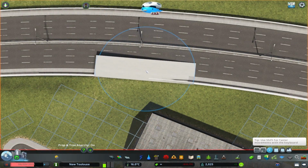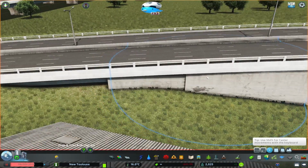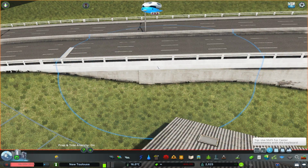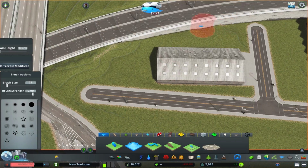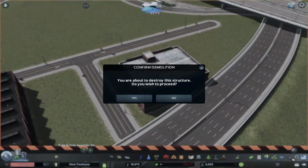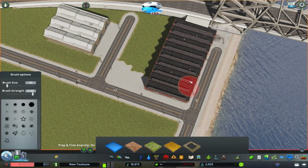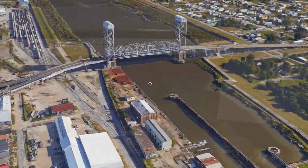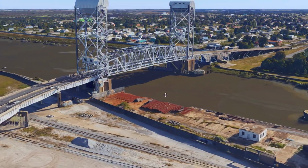That's why I decided to have this bridge here, and I got some inspiration from an avenue called North Claiborne Avenue, which crosses the IHNC, the shorter version for Inner Harbor Navigation Canal. It actually crosses that one, and it has one of these lifting bridges. I'll put up some pictures of that area on the screen right now. So you can see where I got some inspiration from.